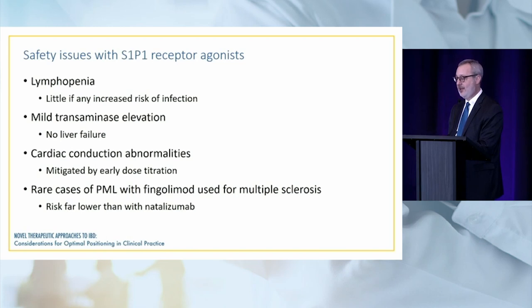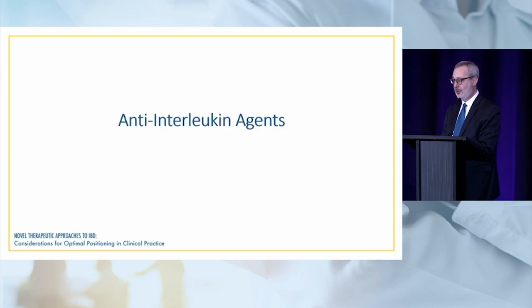Lymphopenia is a class effect, but interestingly, there's little, if any, known increased risk of infection despite this, and it's totally reversible. There have been some cases of mild transaminase elevation, but no liver failure. The cardiac conduction abnormalities are really on initial dosing, and therefore there's dose titration in the first day. We'll have to see about how much monitoring is needed with the first day of dosing. And one caution is that with fingolimod, which is the grandfather agent that is widely already used in multiple sclerosis, there have been a number of cases of PML that have been observed, but the risk seems much, much lower than we have seen with natalizumab, but we'll have to watch for that.